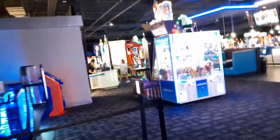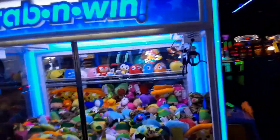And that's a bowling alley over there. But it's a pretty nice arcade. It's not so great if you're looking for older games, but it's got some flashy games that might keep you entertained for a little while.